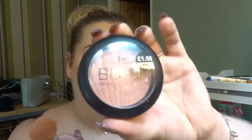For blush, I'm going to go in with my Primark one in Desire. I love this blush. I've used it practically every day since I bought it. And I'm going to go quite heavy on blush, because I find this makes me look a lot more fresh-faced, awake, like I'm actually wearing makeup, or wearing more makeup than I am.